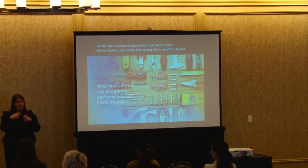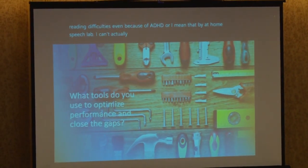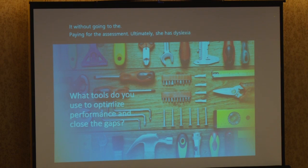She had reading difficulties either because of ADHD or, at my at-home speech lab, I can't actually diagnose my own child, but I had been doing speech and language assessments to look at her ability to understand language, decoding, phonemic awareness, without paying for the assessment. Ultimately, she has dyslexia. She doesn't have a formal diagnosis. So with that, we received reading supports in elementary school, all through middle school. We finally got to a point where she was just at basic for all of the standardized tests that allowed her to start taking academic specials, because that was her special. She took reading class instead. How many of our students have to do that?